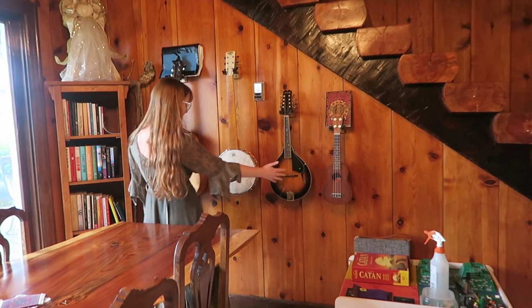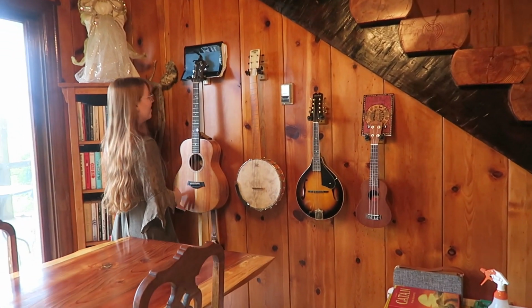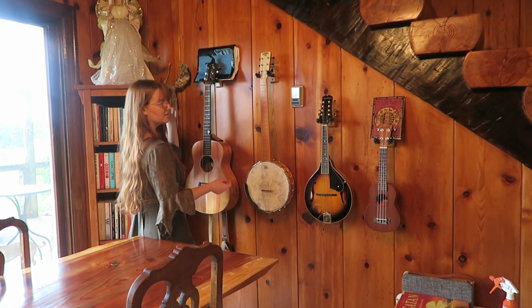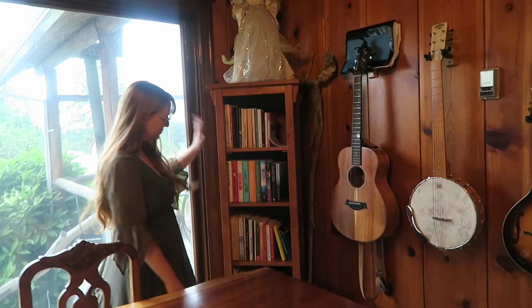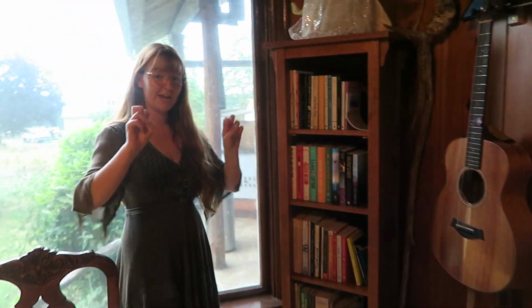And here's all of our instruments. This is mine. The rest are all Mr. Finley's. We just have our songwriting stuff up here, journals and whatnot to do that in. And then I have my bookcase. This is my red bookcase.